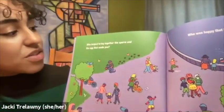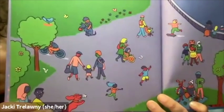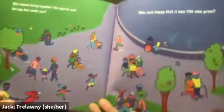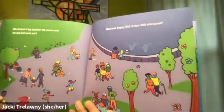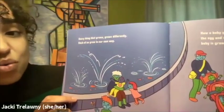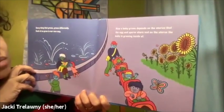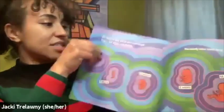Who helped bring together the sperm and egg that made you? There's all sorts of people that have a sperm and an egg, and that's how they started. Every single person. So who was happy that it was you that grew? We can talk about that at your home. Each of us grows in our own way. And how a baby grows depends on the stories that the egg and sperm share and the uterus the baby is growing inside of. There's a lot that goes into that.